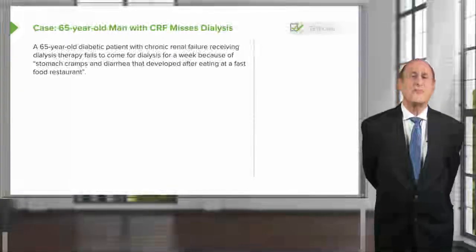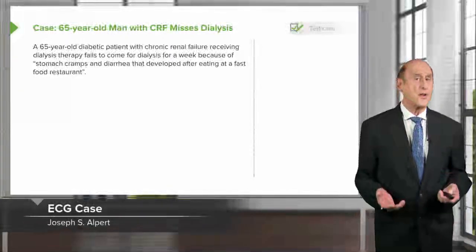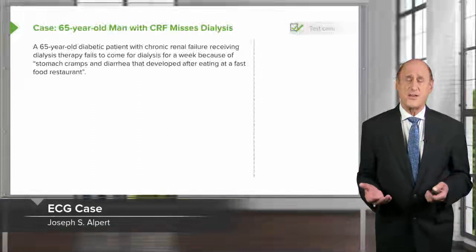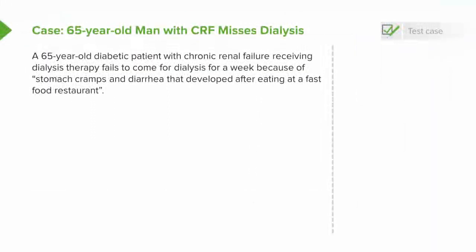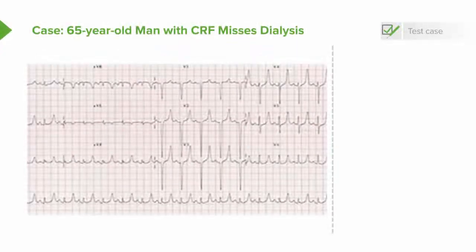Here's a 65-year-old diabetic patient with chronic renal failure who's under dialysis therapy but gets sick, fails to come to dialysis for a week because of stomach cramps and diarrhea that developed after eating at a fast food restaurant. When she comes finally for her dialysis, they get this ECG. What does this ECG show?